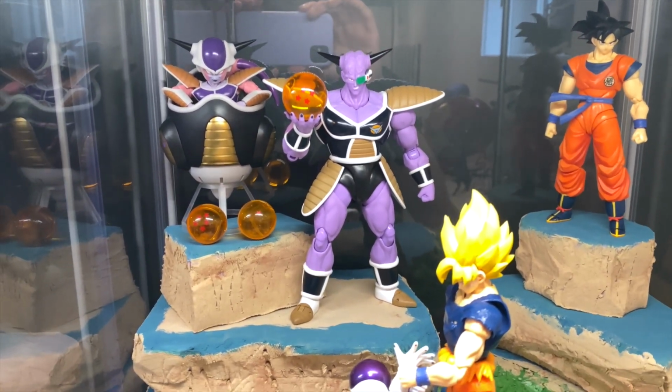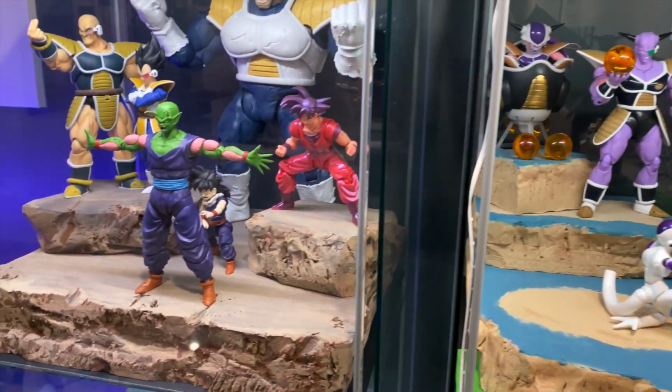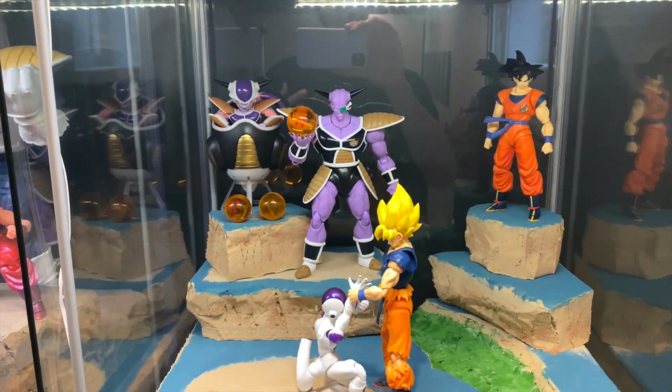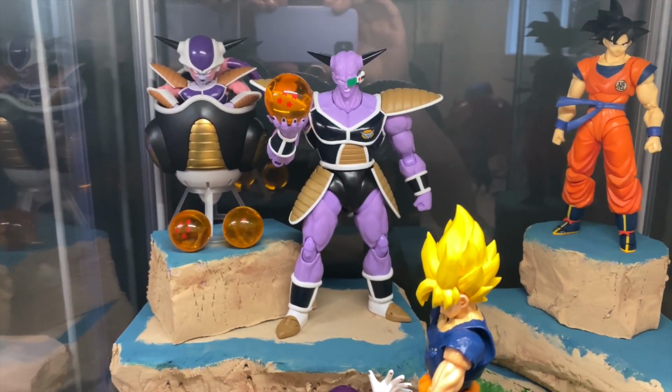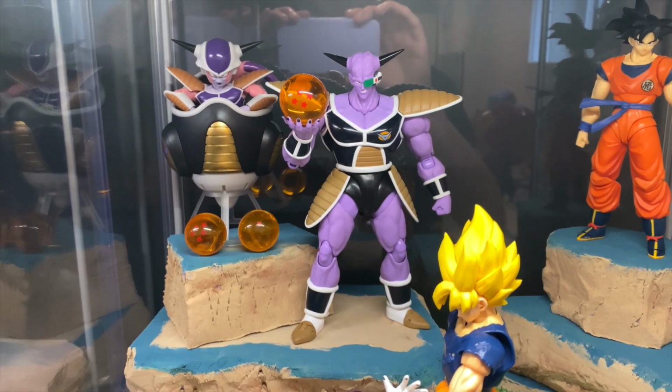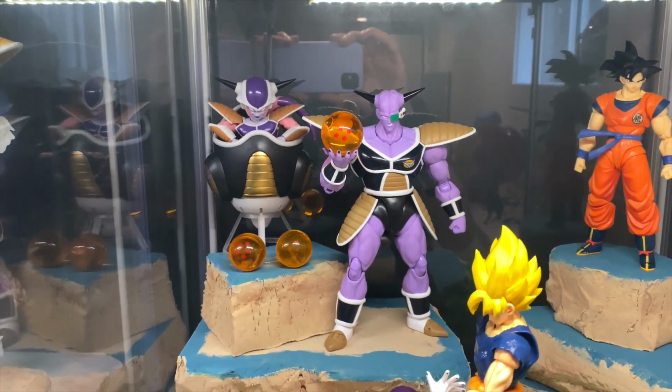Now before, for the longest time, I had Ginyu with his back turned to the front of the shelf. And I had Kaioken Goku sort of facing forward, so they were kind of squaring off. So I like that I've changed things up and I'm actually able to see the front of Ginyu because I think he's a really good looking figure. I like the dynamic action of him holding the Dragon Ball. I think that looks dope.